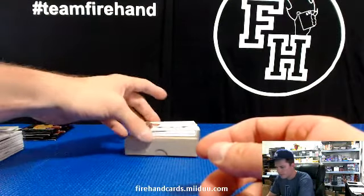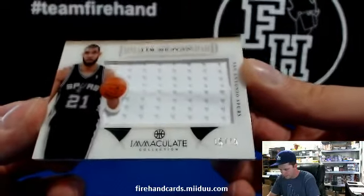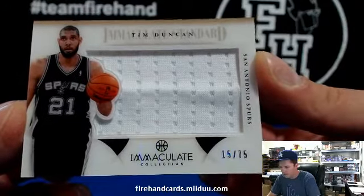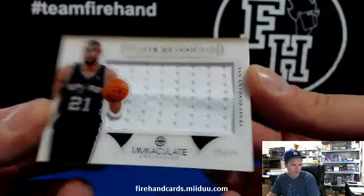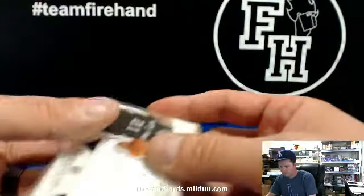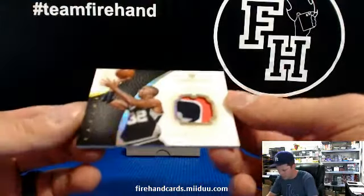Hey, there's a Spur. Tim Duncan. 15 of 75 jumbo jersey for Vansha. Next card's pretty sick as well. It's also a Spur. Pretty cool looking patch on this one. 29 out of 32 jersey number patch.